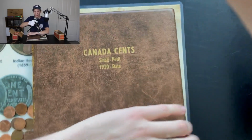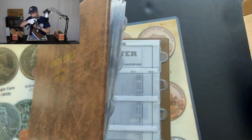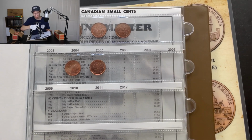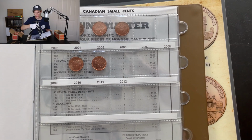We got our collection right here. Let's open it up to the very last page and see if we're going to need this one in the collection. Okay, so no, we do not. We don't need the 2011. We still need the 2012 though, and a few others on this page. So we'll keep an eye out and see if we can get those.